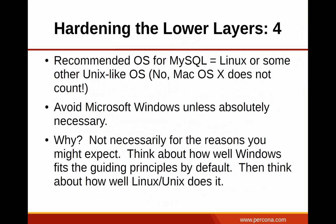Think about how well Linux does it. Windows, by default, is going to be running a graphical user interface. It's got the option to install browsers, Firefox, Internet Explorer. I mean, those right there are giant attack vectors waiting to happen.